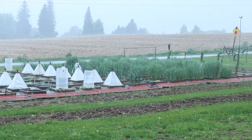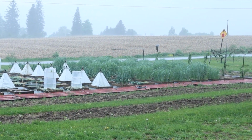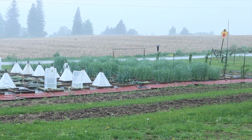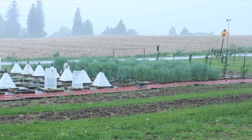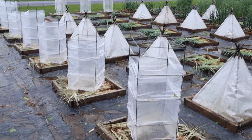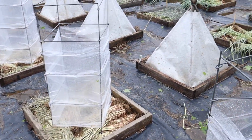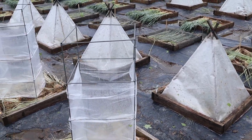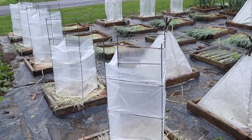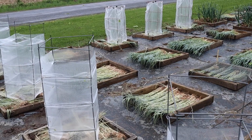Well, the rye's whipping around out there, the rye mini beds. Okay, well, it really wasn't all that bad. We can take a look here. We got some rain, which we needed, and that's good. The garbage bag cloches got a little beat up, but it really wasn't that bad.